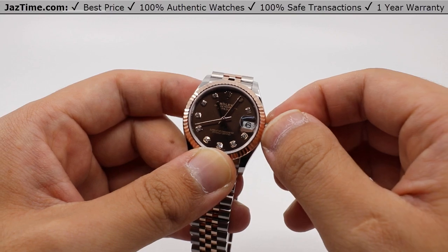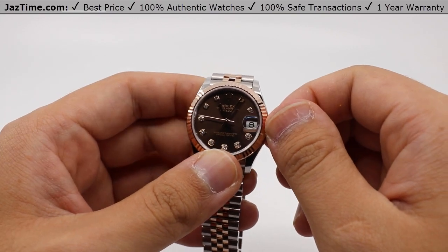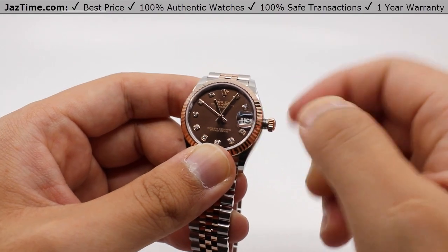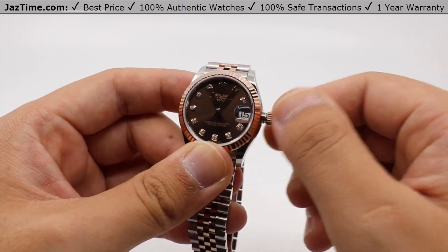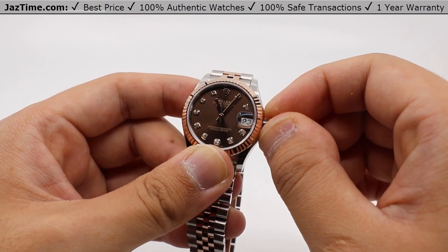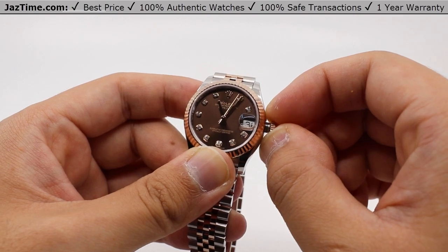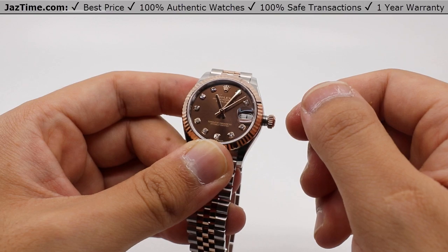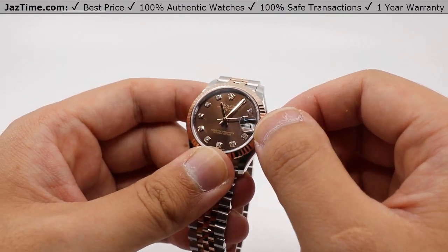Pull out to the second position, rotate the crown counterclockwise to set the date very quickly. And note that this takes barely any rotation to advance the date forward. So if you need to, you can actually skip over the 31st day of a month very quickly, assuming that your month is only 30 days long.